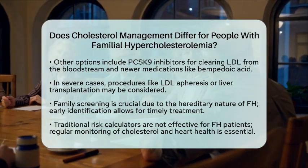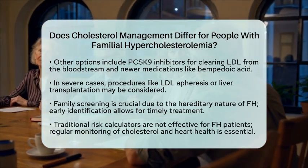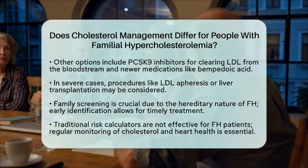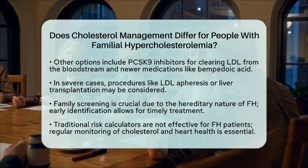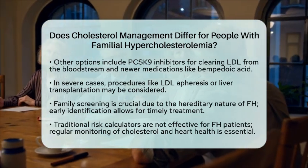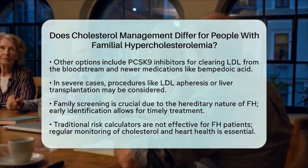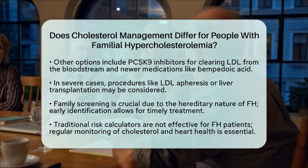In summary, managing cholesterol for people with familial hypercholesterolemia requires a more aggressive approach. This includes stricter cholesterol targets, early and lifelong treatment, and often a combination of medications. Understanding these differences is key to reducing the high risk of heart disease associated with this genetic condition.